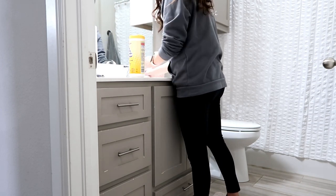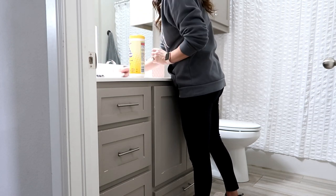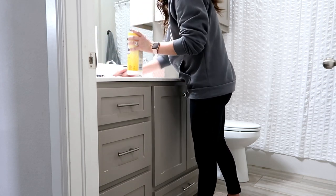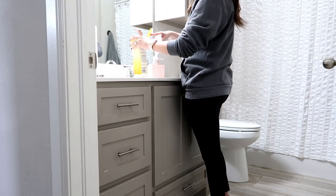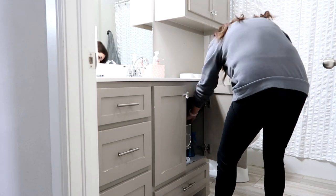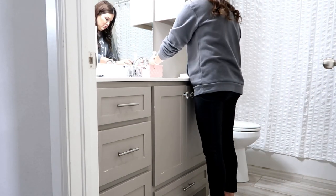I really love Dollar Tree products. I think they do really well. So like I said, I'm cleaning the mirror with it. And then those are my Dollar Tree wipes that I'm going to use to wipe down my countertops. And then I'm going to clean the toilet in a second. I also use a Dollar Tree toilet bowl cleaner as well, and I've never had any issues.